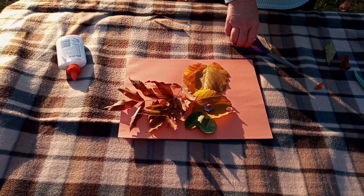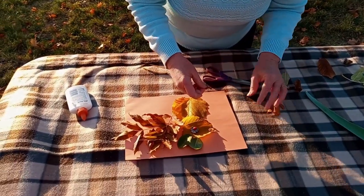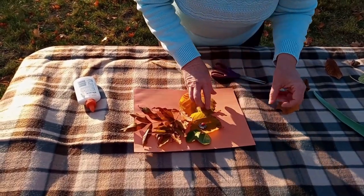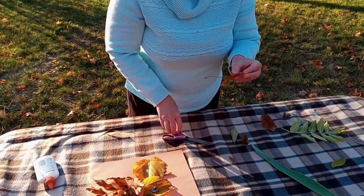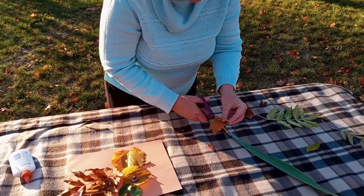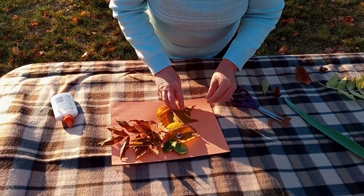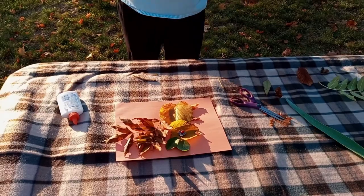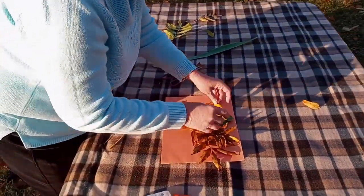So I'm going to just take a maple leaf like this, fold it in half, and cut it for his feet and his hands. Make his feet a little bit bigger than his hands. And once you've got it kind of arranged like I do, then you just glue it down. So we're going to start by moving this.